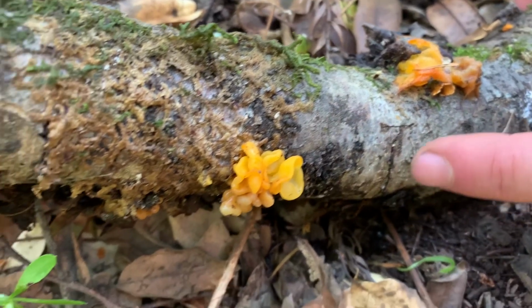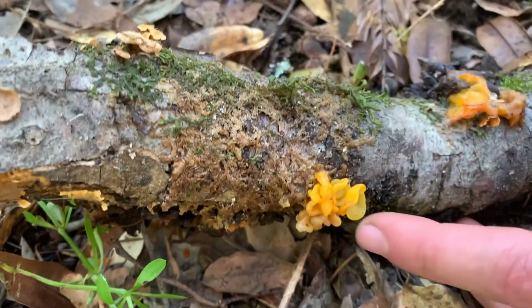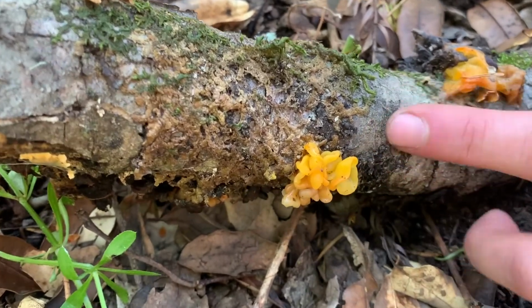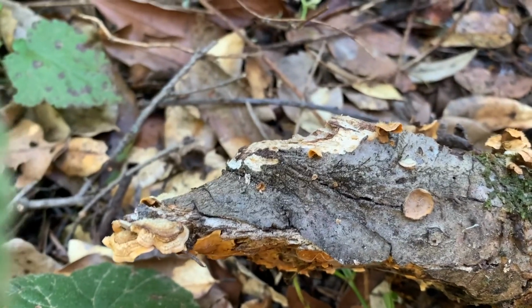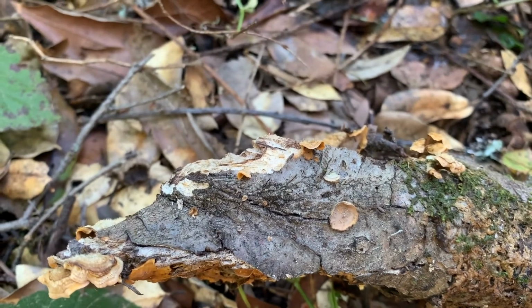The third and final way that mushrooms get food is by being parasites. And these orange jelly mushrooms are a perfect example. They are actually eating the mycelium of this other fungus right here. So they're stealing nutrients from that other fungus to get their own food.